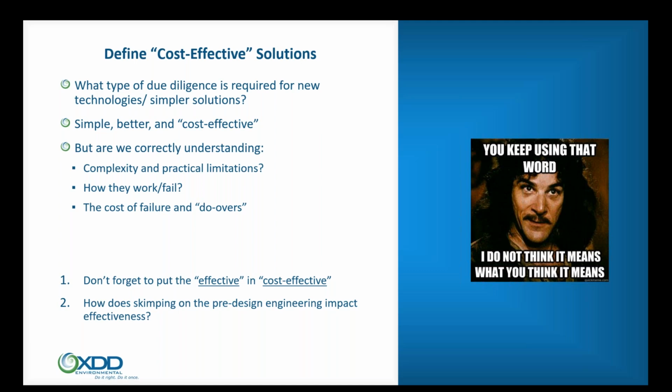There are new products being brought into the market relative to chemical oxidation, right, that we can apply to our environmental sites to try and achieve our objectives. Often marketed as simple, better, more cost-effective.